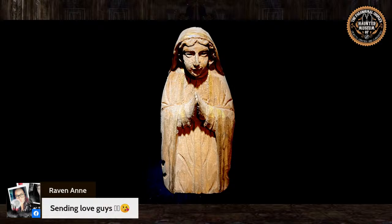So this week's object is a small object in comparison to others we've showed. Here's a closer picture of it, so you get an idea of all the detail in this. This is a handmade object. There are a lot of misconceptions when it comes to haunted items, which we're going to get into tonight. And as you'll notice, that is a religious item.